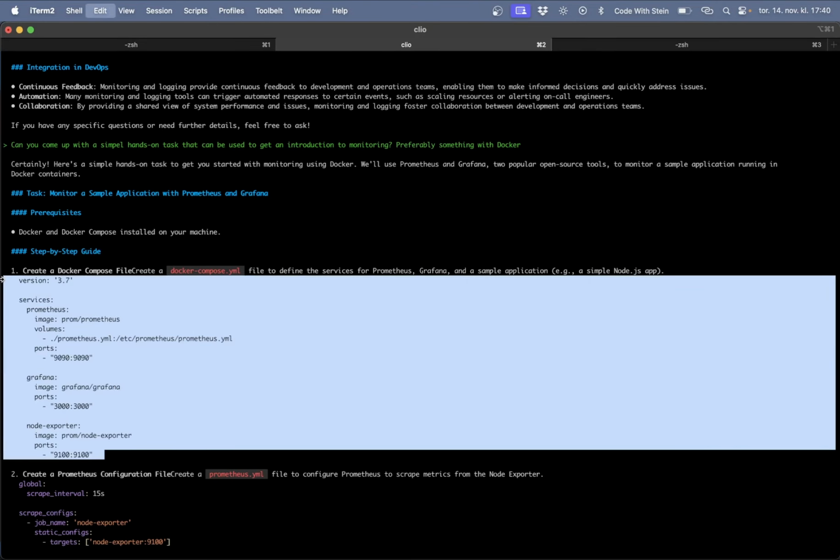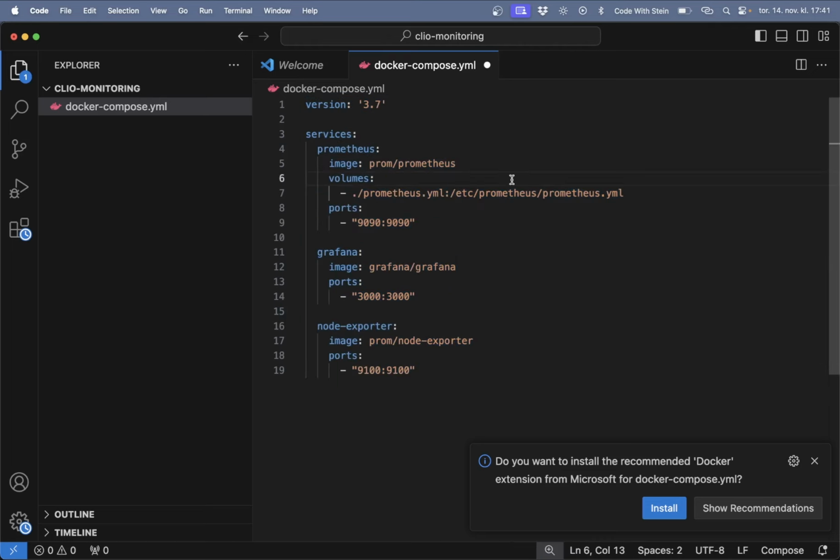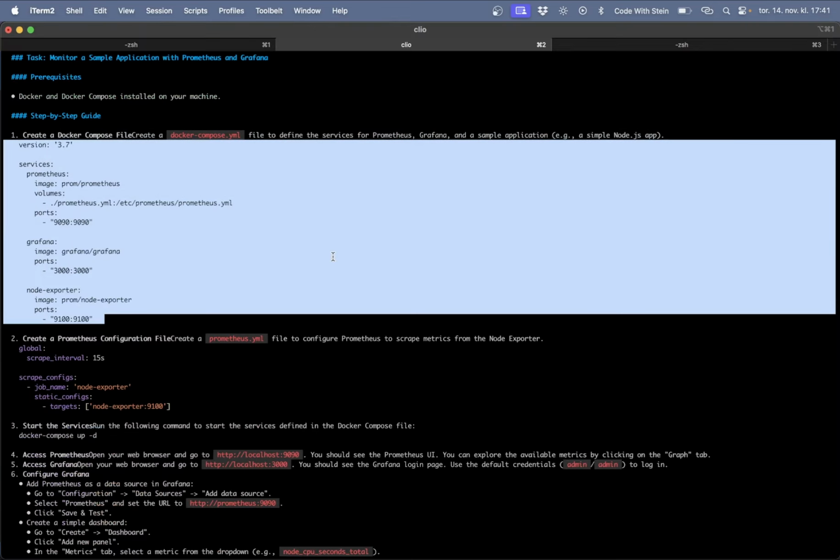So let me just copy this, paste, and here we can see that we have two services, Prometheus and Grafana, and a node exporter. I guess this just shows some of this data in the front end. So we can save this now and go back to the guide.